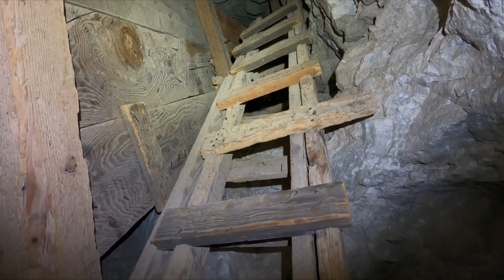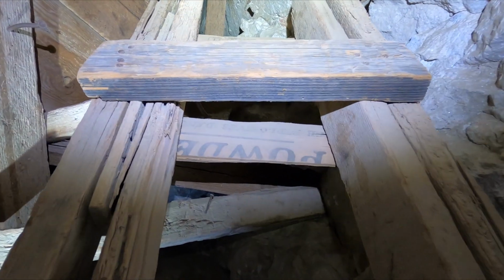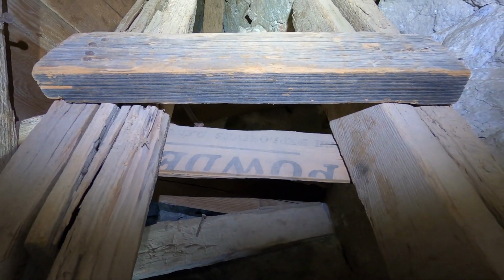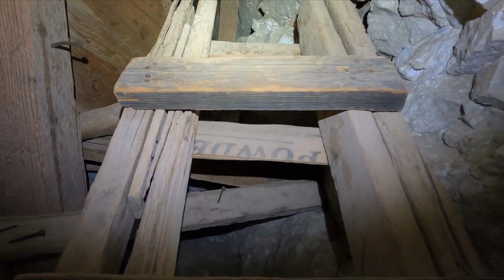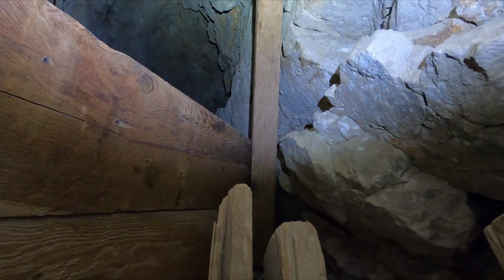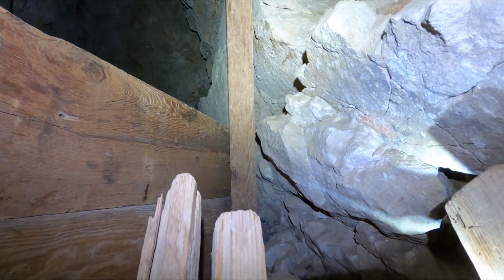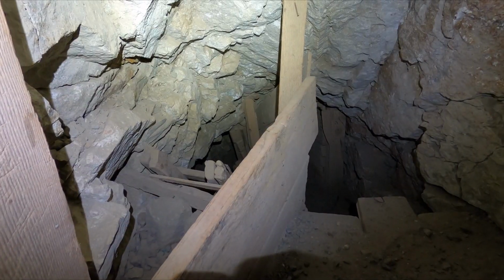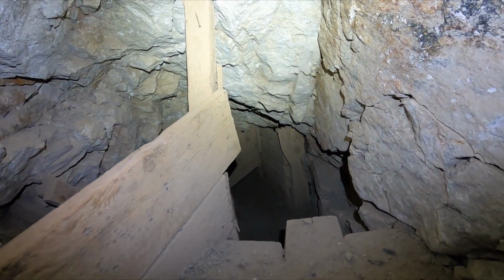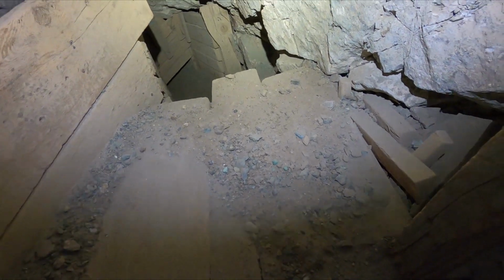Alright guys, time to head up the manway. Alright, so I'm almost to the top and I noticed that the backgrounds, looks like they used pieces off of dynamite boxes for those. So here's the top of the chute. Alright, so there's looking down the chute. So this is where the ore car would have dumped all the ore.